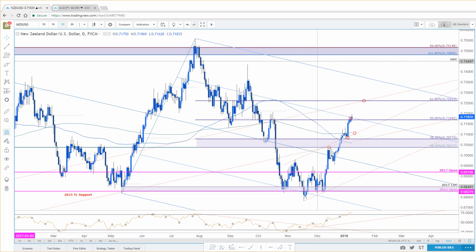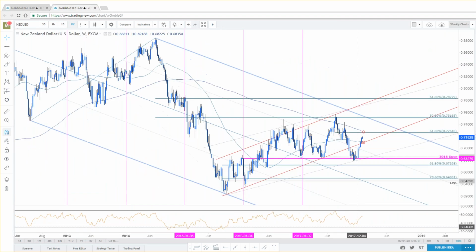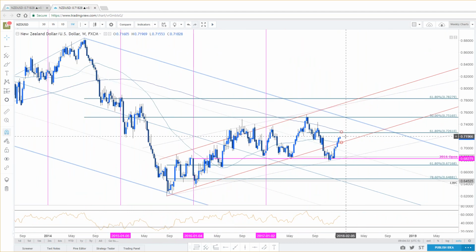I'm still looking for a possibility of an exhaustion. Playing the short side, like I said, through Kiwi dollar might not be the best play just because it is so pent up, guys. The advance has been pretty radical. You know what I mean? I'm not a big fan of trying to stand in front of a steam engine like this, trying to call the short. But what I do want to do is look for some sort of pullback corrective play to give us an entry back on the long side.